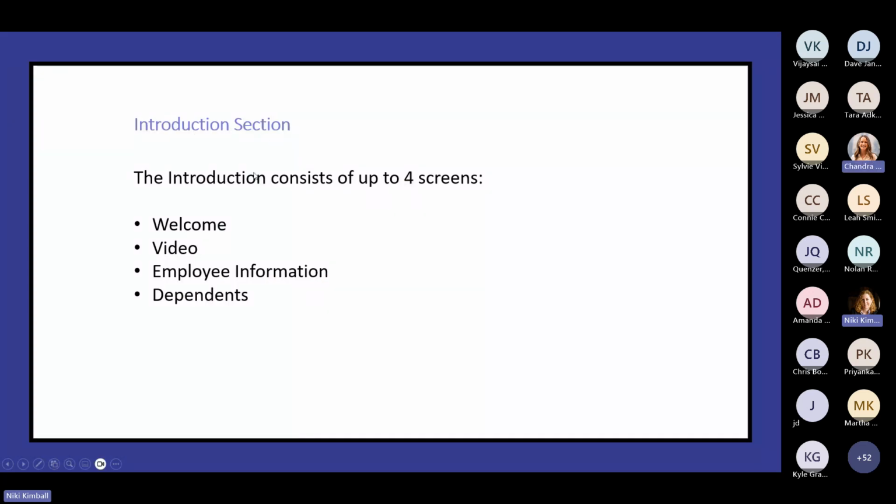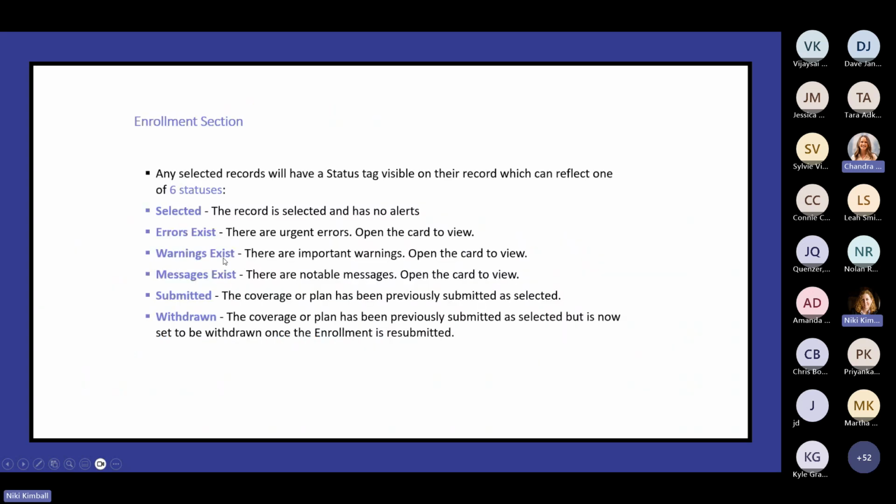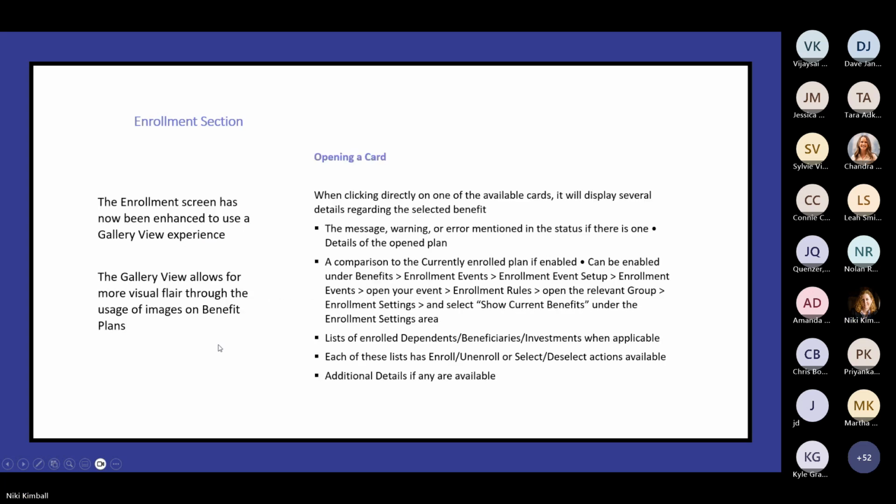So we looked at the introduction section. There's 4 screens to it: the welcome, the video, the employee information, and the dependent/beneficiary if you want it. This is a high level, just an overview. The enrollment section, we saw this, whether you can select what the different statuses are that you have. So we selected records with no alerts. And then we did see that errors and warnings existed on that last page. So this is going to show you on the last page the errors and warnings you have to fix.